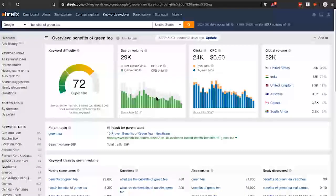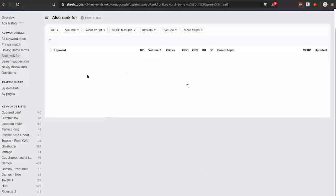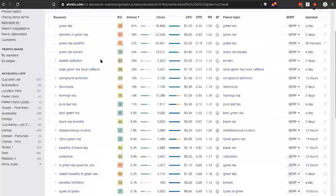So you can actually go into a tool like Ahrefs and say, okay, pages that rank for this keyword, what else do they rank for, right? There's this also rank for section here. We can go down and say view all 6,000 odd keywords, and we can quickly scroll through here and start making a list of everything in it that would make sense to include in our article.